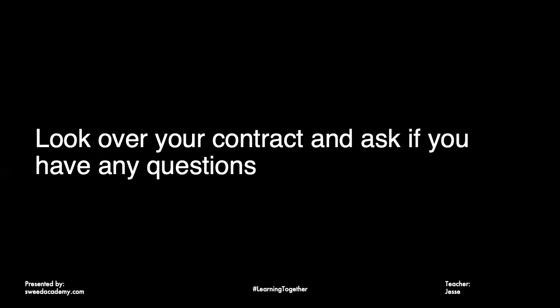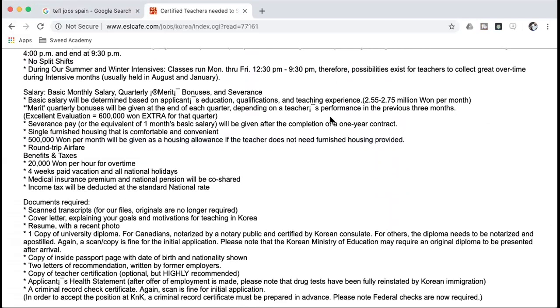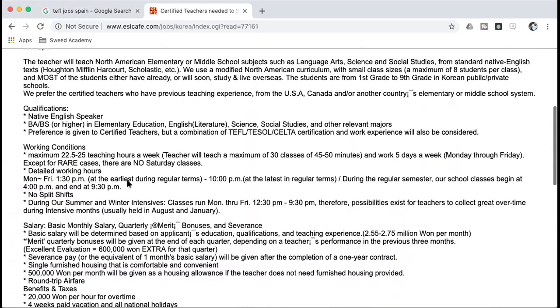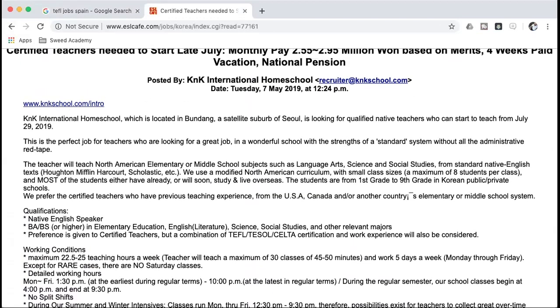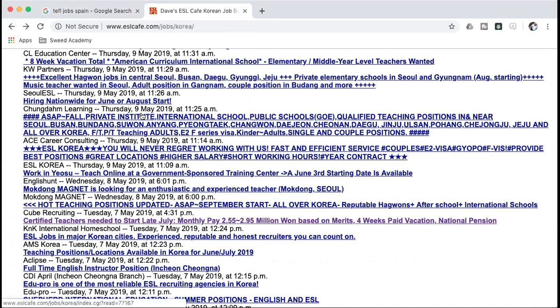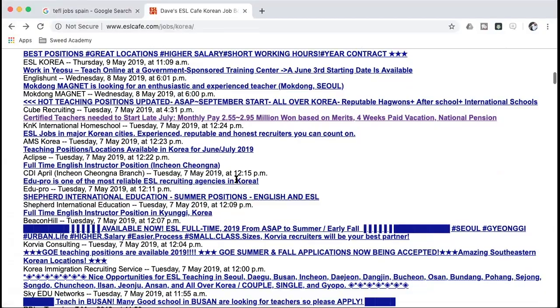But always make sure that all of this is in your contract and you ask if you have any questions like these. So this looks pretty standard. This looks like a good deal. So just things to keep in mind, typical salary will probably be around 2.2 to 2.5 million won starting, and then work up from there. If you see anything a lot lower than that, stay away from it. If you see anything a lot higher than that, stay away from it. Typically, if something sounds too good to be true, it probably is.